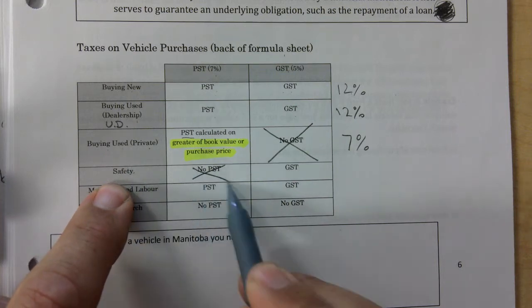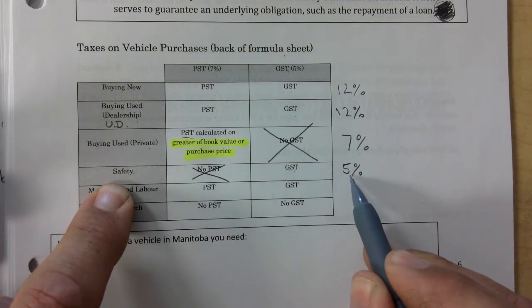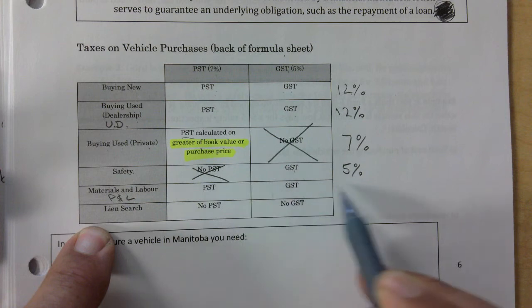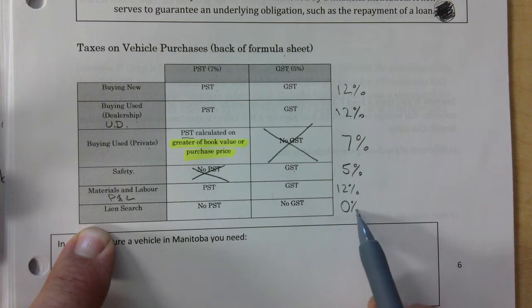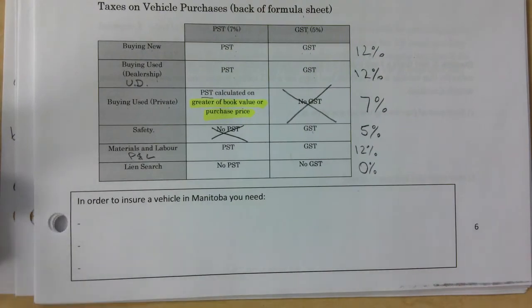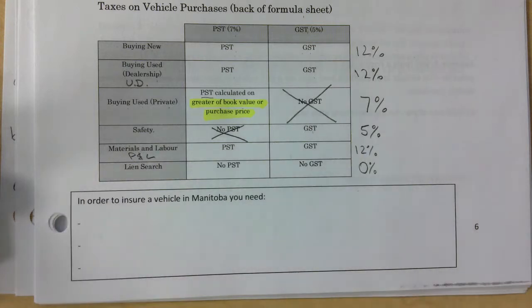Safety, you don't pay PST, you only pay the GST, so you would be paying 5% for safety. Materials and labor, that's the P&L, right? Parts and labor, that's 12%. Lien search, no taxes whatsoever. You don't pay taxes on lien search, which could change any day depending on what government we have, right? So there's your tax breakdown. I don't think you need to copy this down. You'll be okay after I give you the formulas, okay?